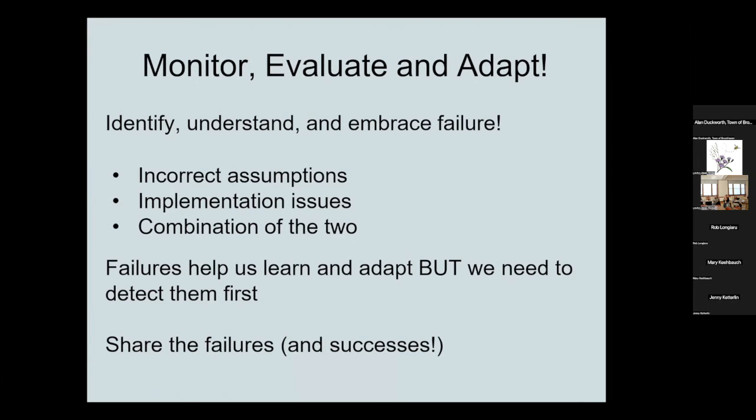So what happens when things don't go as planned? We need to identify, understand, and embrace failure. And this could have happened because you made some incorrect assumptions along the way. There are implementation issues, the combination of the two, a lot of different factors. But failures help us learn and adapt as long as we detect them and acknowledge them.